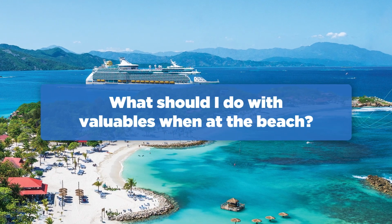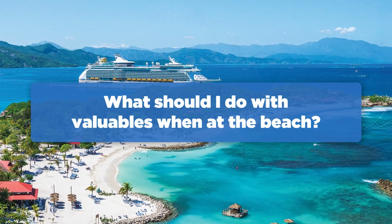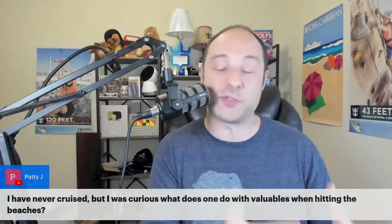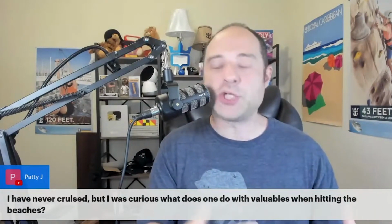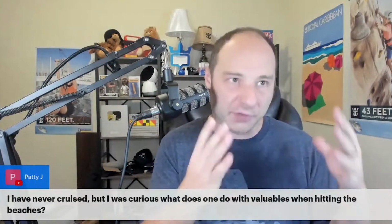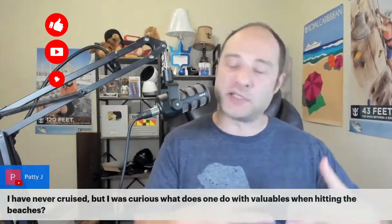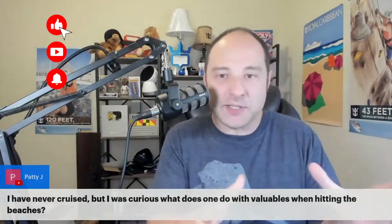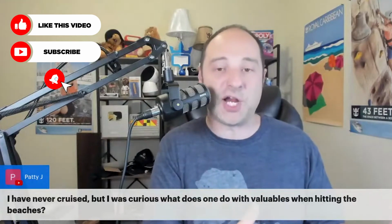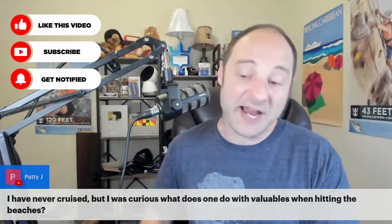I've never cruised before, but what does one do with the valuables when hitting the beaches? Yeah, that's a great question. First of all, we try to limit the amount of valuables we're taking. Number two, we usually have a bag with us, and we'll put it in the bag somewhere. Basically, keep it out of sight, right? We'll put it in the bag, put the bag underneath the towel. Most of the time, someone is usually back at the chair with the stuff, but we try to keep it within eye distance of where we are.